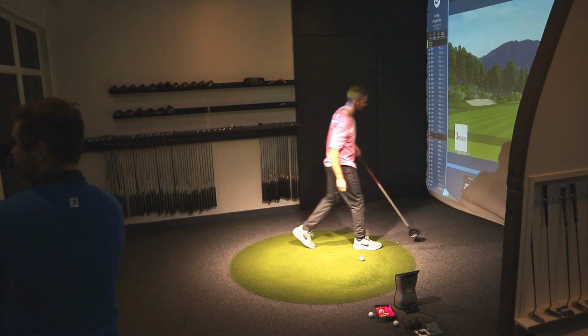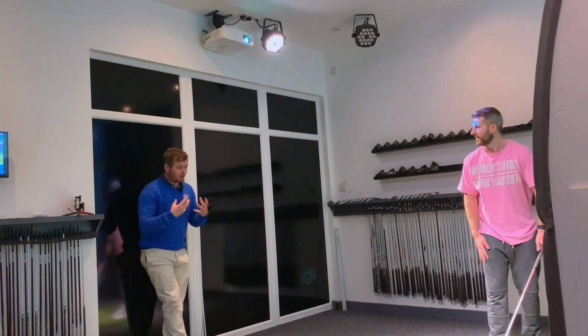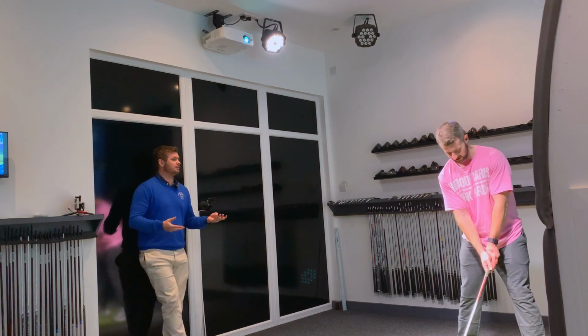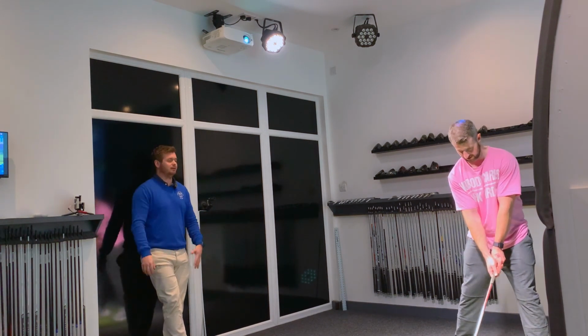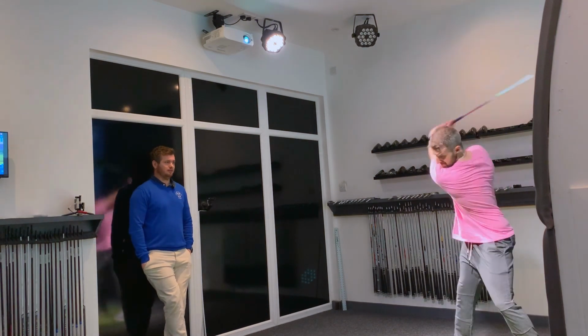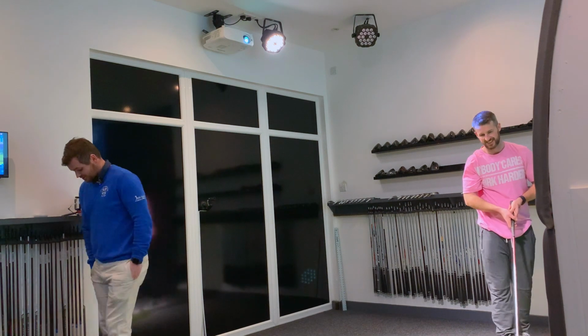71.4, decent. Yeah, that's a decent drive. Absolutely. The ball is the biggest issue. The reason is there's a consequence, isn't there? Yeah. Oh, I need to hit it in the fairway, I need to hit it here. Come on, up early, right early. Oh, it's just such a bad strike. But this is the sort of stuff you've got to do.